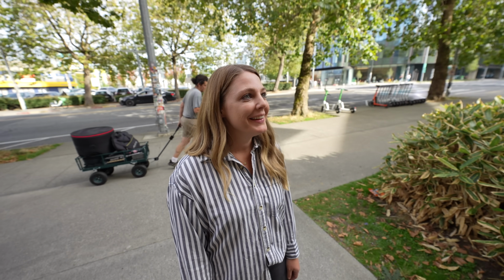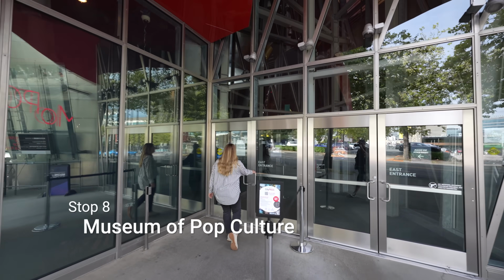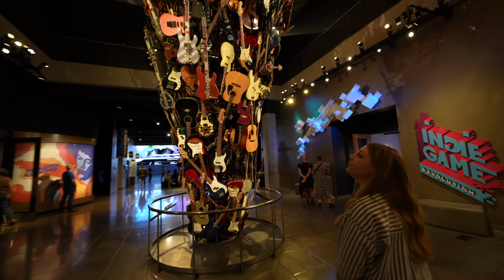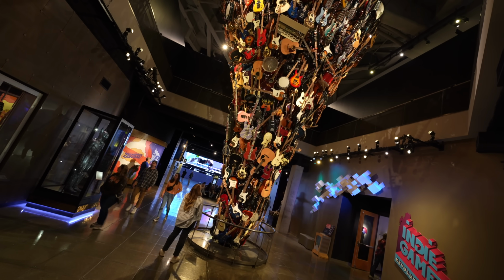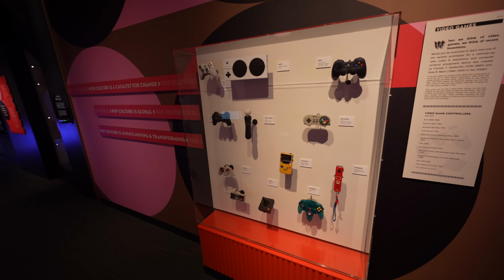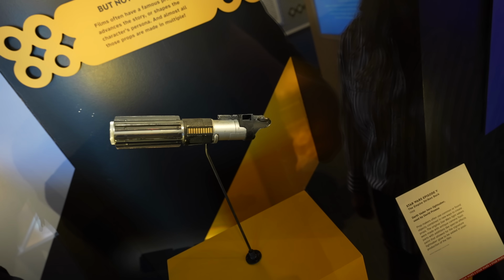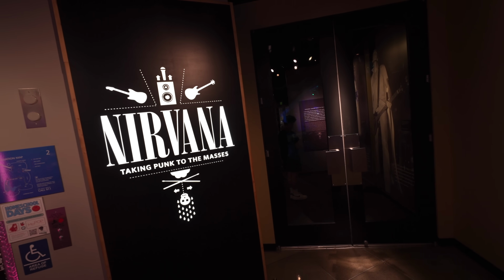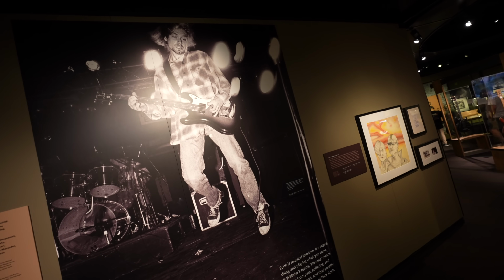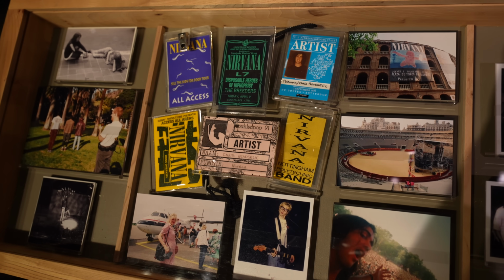Formerly known as EMP or the Experience Music Project, this place was founded by Microsoft co-founder Paul Allen in 2000. This museum is a 140,000 square foot love letter to pop culture, and it was designed by famed architect Frank Gehry. There are many different exhibits focused on everything from TV and cinema to music and video games. If you love rock music, you definitely don't want to miss the exhibit they have on Nirvana.